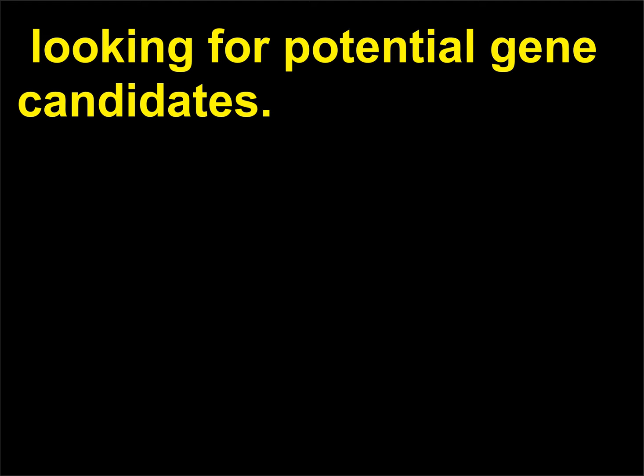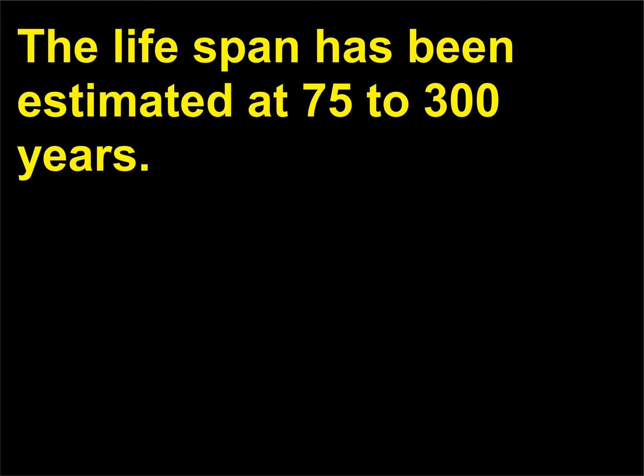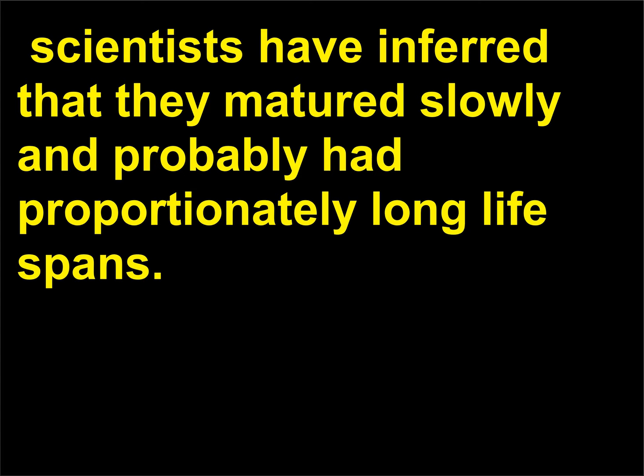What was the typical lifespan of dinosaurs? The lifespan has been estimated at 75 to 300 years. Such estimates are educated guesses. From examination of the microstructure of dinosaur bones, scientists have inferred that they matured slowly and probably had proportionately long lifespans.